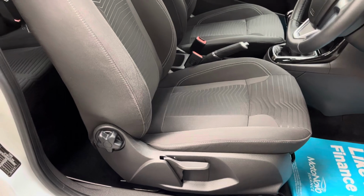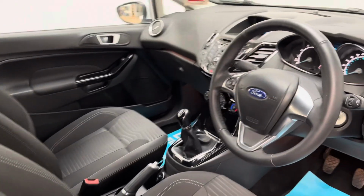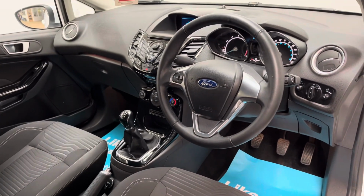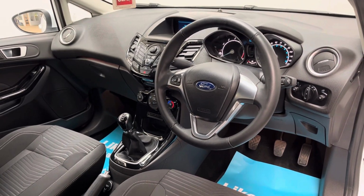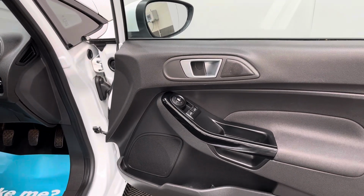As you have a look inside, you've got the seats there, which look in great condition, no wear on those at all. Onto the dashboard, you've got your air conditioning controls with your quick clear front windscreen, and also this car has Bluetooth for your phone as well as a CD player. And then on the driver's door card, you've got electric mirror and front window controls.